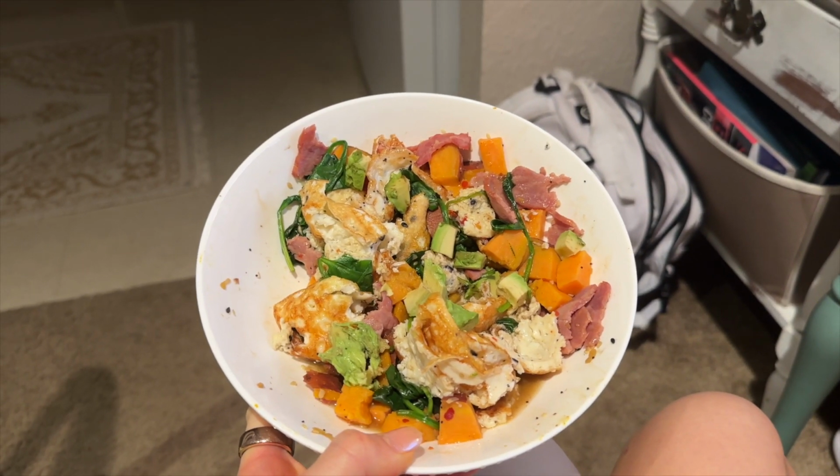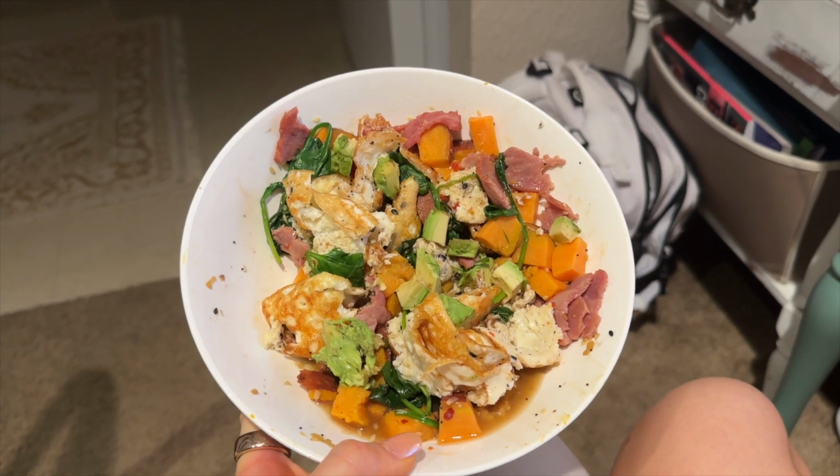Update, I was eating away and totally forgot my avocado. Does that ever happen to you? Like you're eating a meal and you're thinking, something's missing. And you're like, oh my gosh, my walnuts or my avocado.